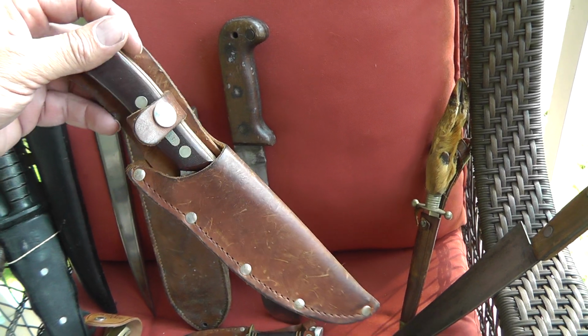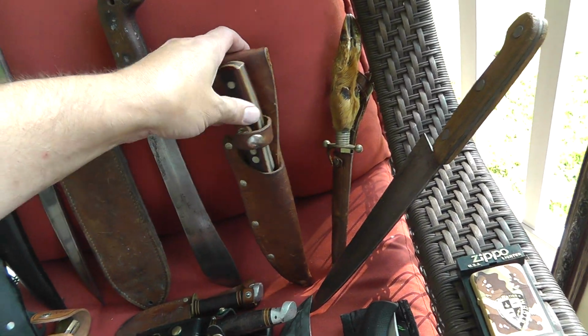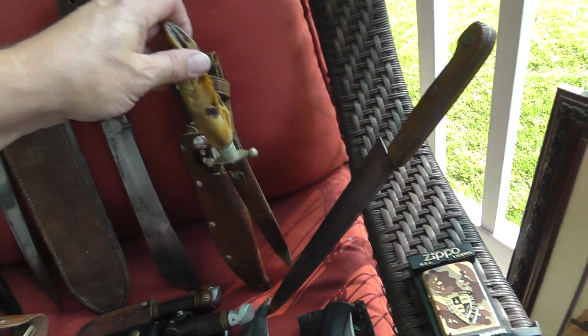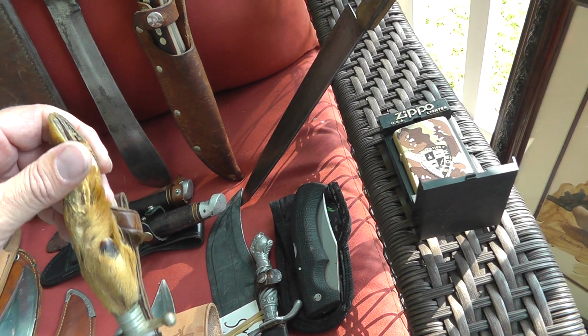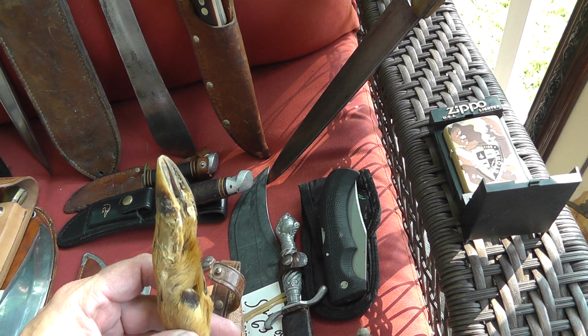An old timer. There's a ton of these out there. Still, people love them. That's about a $30 to $40 knife. A little dagger with a deer foot on it.